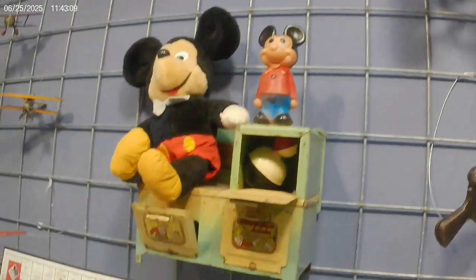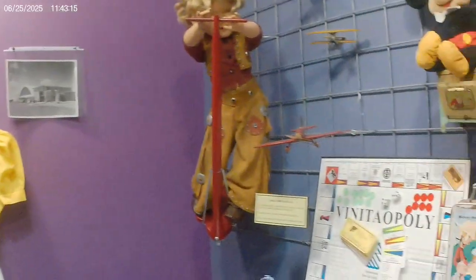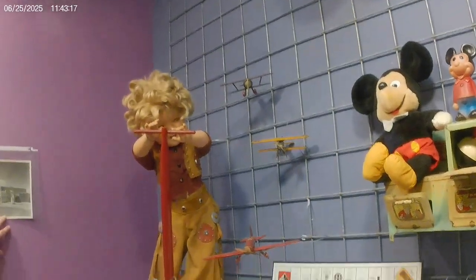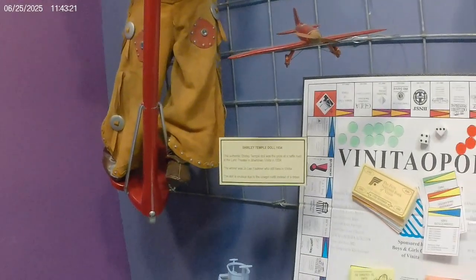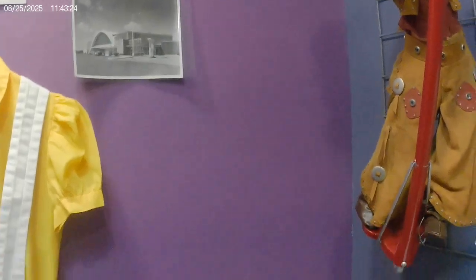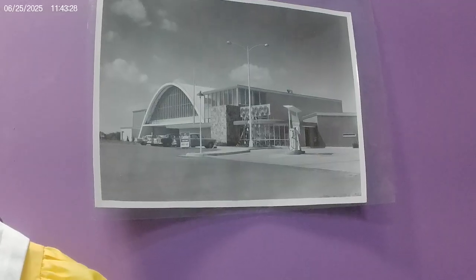Now, you do know the world's biggest McDonald's is over here too, right? If you go out here on the interstate, this actually goes over the highway. Oh, I've seen that. But that's the McDonald's, and it's the only one like it. That'd be kind of fun to visit.